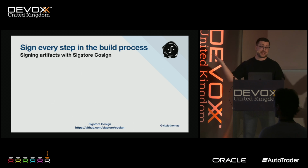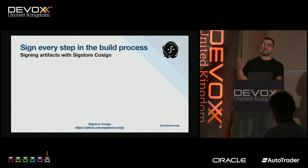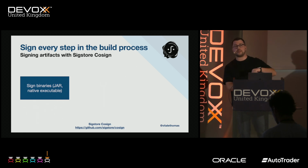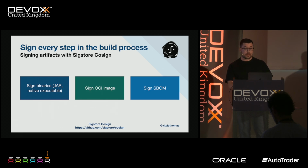So maybe we can sign it. We signed the commits, so why not sign every step in the build process? We can use a tool called cosign, and first of all, we can sign all the binaries. It might be the GraalVM native executable, it could be a jar file. I want to sign it with my own identity, so you'll know that something has been built by me. I also want to sign the image if I'm building an image. And I want to sign SBOMs.